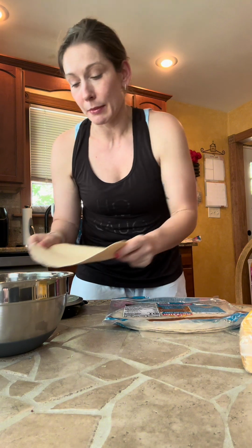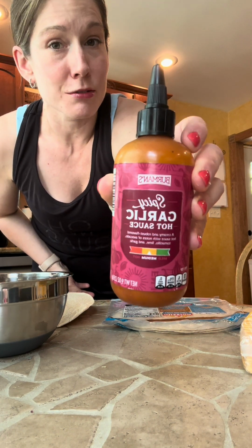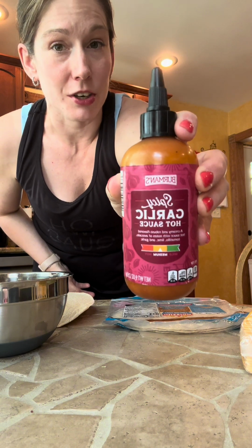So to start, I'm going to take my burrito and throw it on my food scale. And I'm going to first put my hot sauce on there. Now, you can put any hot sauce you'd like. However, this one's my new favorite. I'll zoom in on it. It is actually from Aldi's. It's the Berman's Spicy Garlic Hot Sauce.